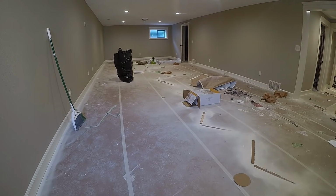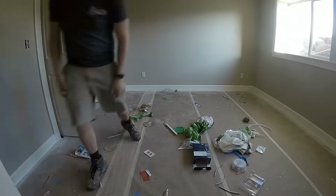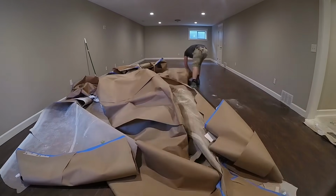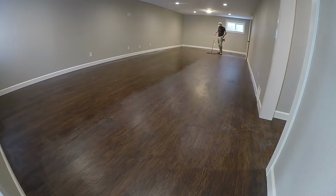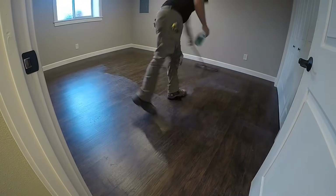So now that everything's done, I was able to pull up all of the masking on the floor and go through and do a final cleanup. I got a nice little push broom style mop and went through and just scrubbed everything. Any imperfections you could see, I get down and scrape those, make sure everything looks really nice. And after everything was finally complete, this is what the final product looks like.